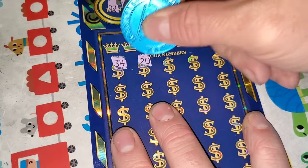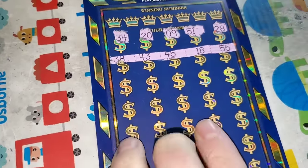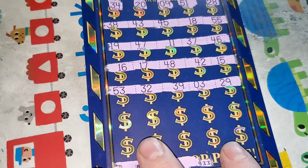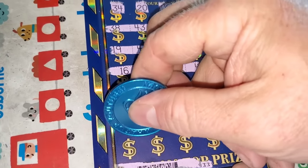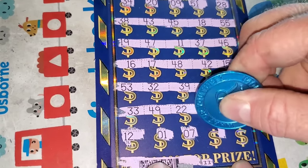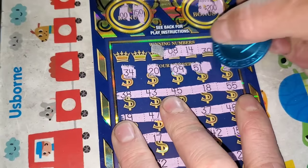Let's see if we can get one in the top row. No. Maybe a last row multiplier? Maybe? Oh, God. Pesky number one right next to Nasty 12. I tell you guys, which makes me think this will be a $50 winner. Let's find out. I hope I'm wrong.